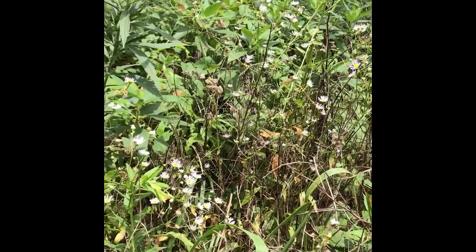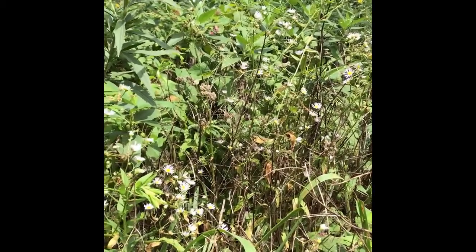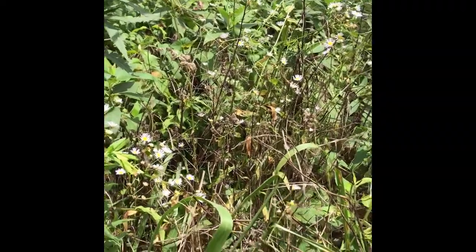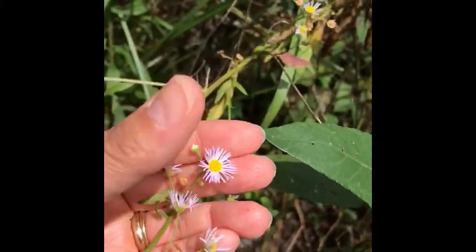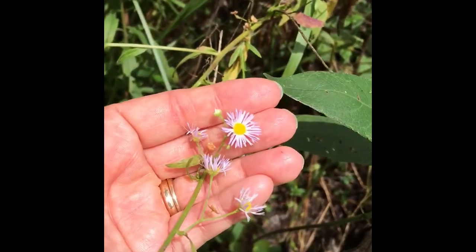In Kansas City, you'll see different types of asters this time of year. Some blossoms are small and have white petals. Others are larger with purple petals. But they all have that same sort of look to them, like a daisy, if you're familiar with daisies. Those feathery type petals and the yellow center.